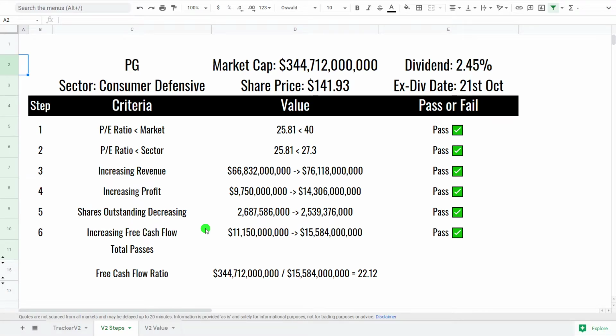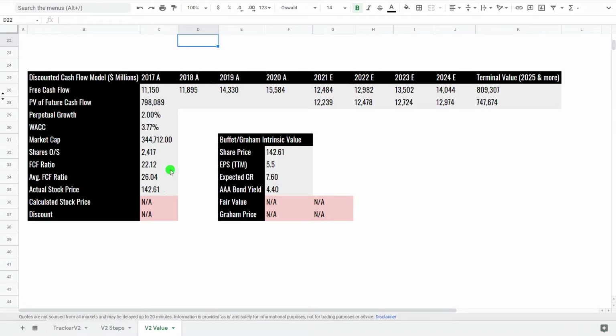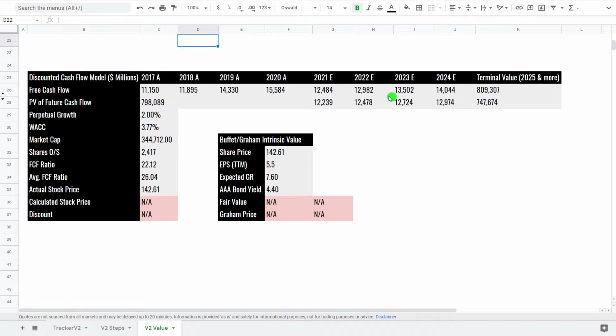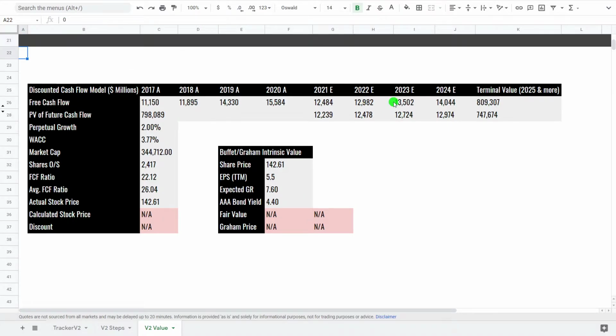So let's have a look at my valuation of the stock. We use a discounted free cash flow. I've calculated the future cash flows. I think 2019 and 2020 are a bit of an outlier compared to 17 and 18, so I've estimated a little bit more reservedly. And if we look at the calculated stock price in terms of discounted free cash flow, that actually gives a calculated stock price of $330.18, which means that's a 130% discount compared to that $142 stock it is now. So that is a massive discount in discounted free cash flow.